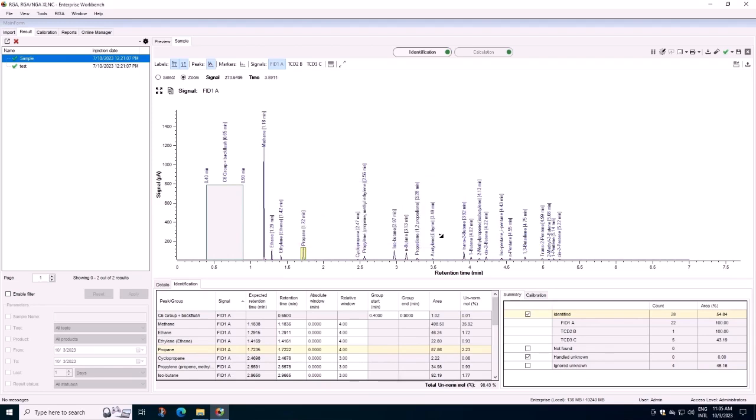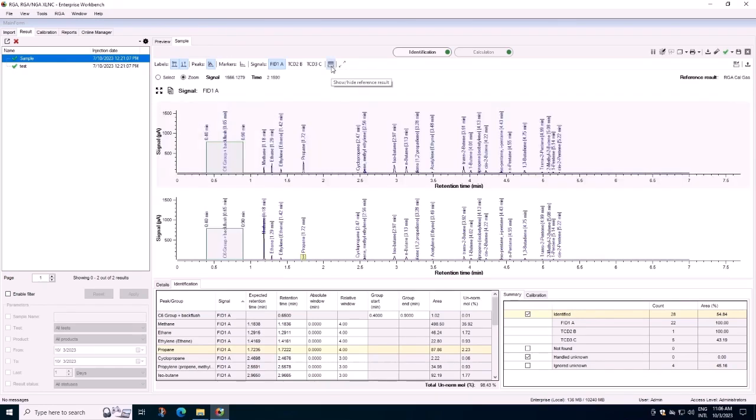If you need a reference chromatogram because you're not sure the identification is correct, you could take a sample analysis or a calibration analysis as a reference, and all you need to do is to click this button to show your reference chromatogram here portrayed in gray on top.